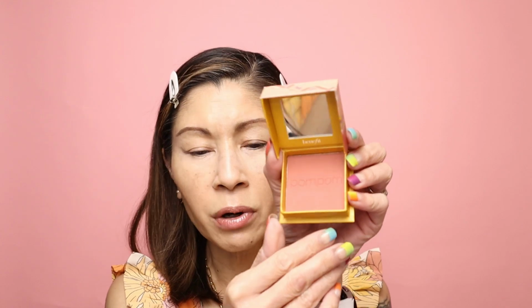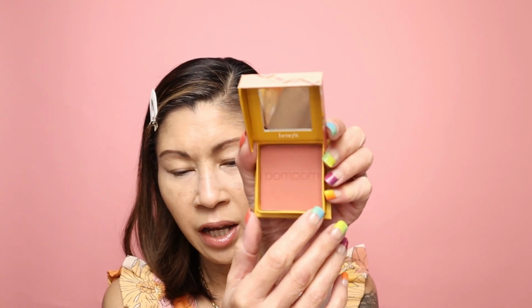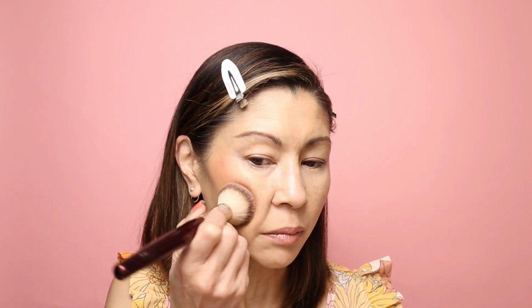First of all, packaging is super cute. I don't think I've ever tried a Benefit blush. But let's open her up. It's a cardboard box, and this is what she looks like. I'm just gonna go ahead and take it on a synthetic brush, and apply it right where I placed, oh, hello pigment, right above the bronzer. That has a lot of pigment, my goodness.